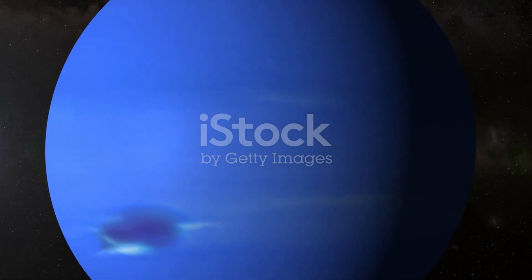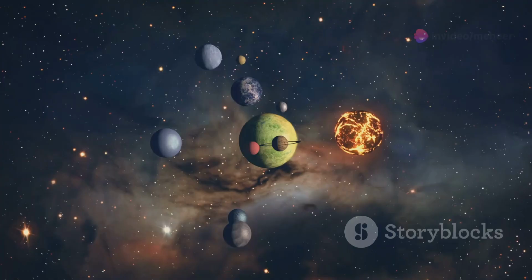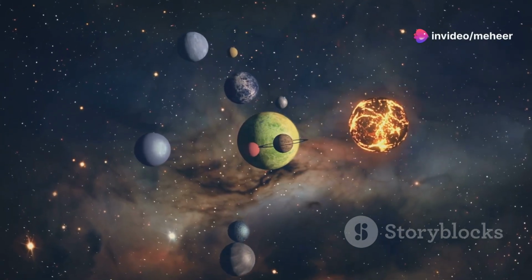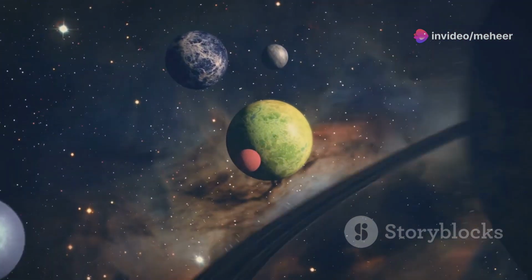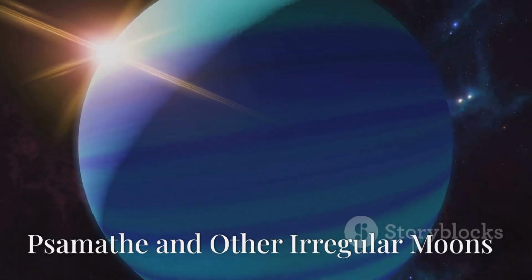Understanding Psamathe's origin is not just about one moon. It helps us unravel the broader story of how our solar system evolved from a chaotic cloud of gas and dust into the orderly system we see today.